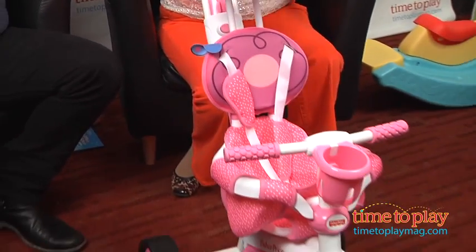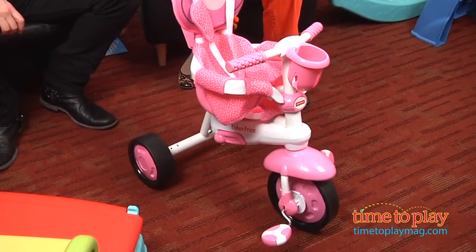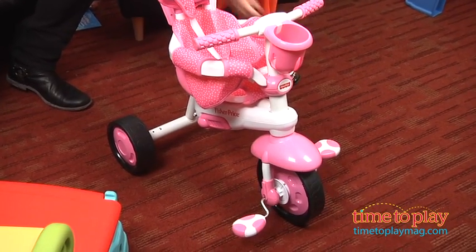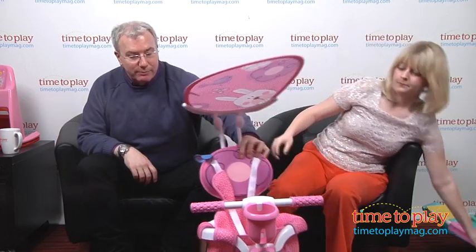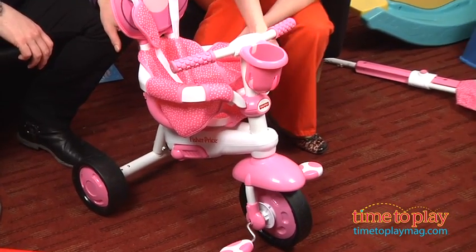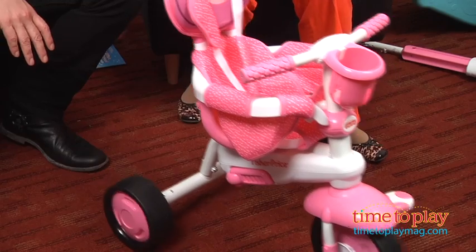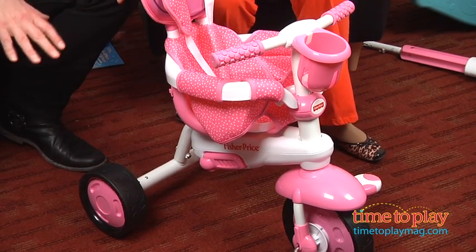But then as your child gets older, the pieces start coming off so that it does become a tricycle that your child can ride themselves. So you can see there are pedals down here at the bottom. Oh, that's so cool. So ultimately the handle comes off, but you've still got this piece, which comes off as well. I'm not sure I'm going to be able to do it. We show it in our review, though, right? We do show it in the review, go see our review online. I snapped it on really hard before we started this. So this part comes off, and then it's a regular tricycle.